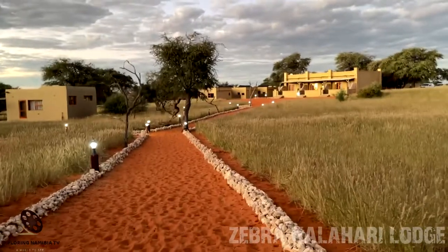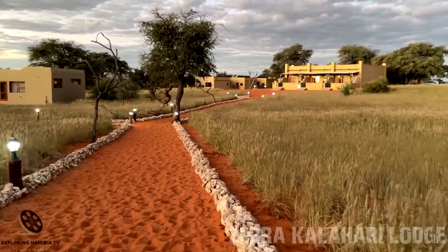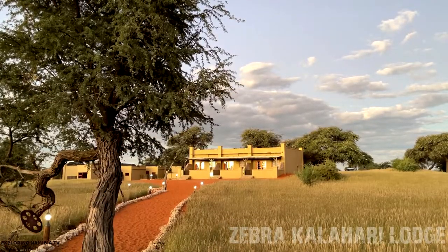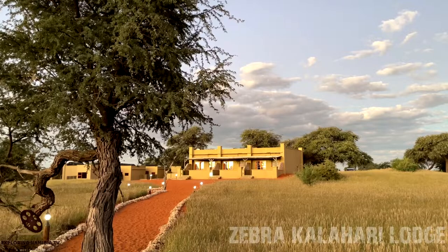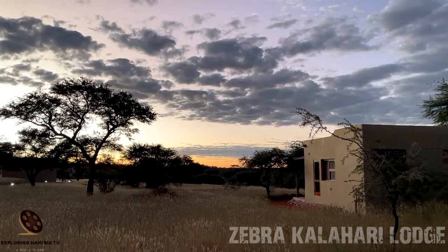The rooms are huge, and the walls are decorated with ancient African masks and ebony furnishings. Rooms are also fitted with air conditioners, a mini bar, a hairdryer, and a coffee and tea station, with a very large bathroom leading out to an outside shower.